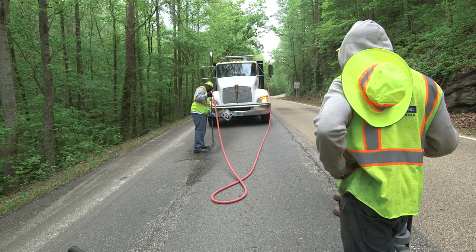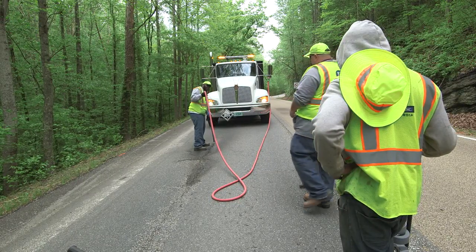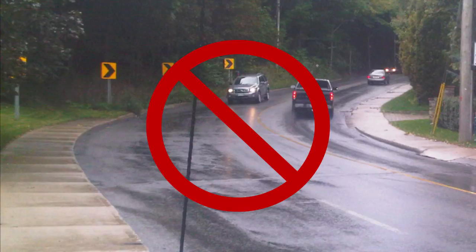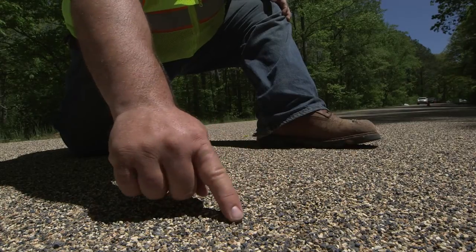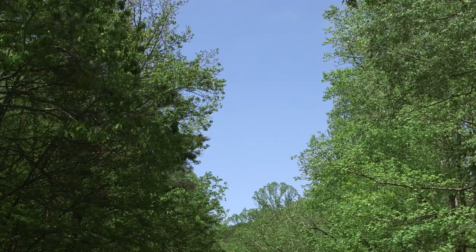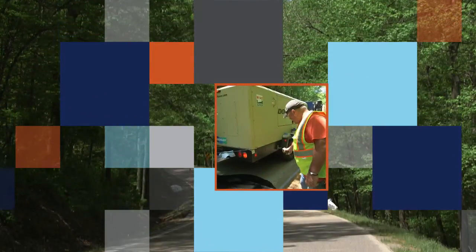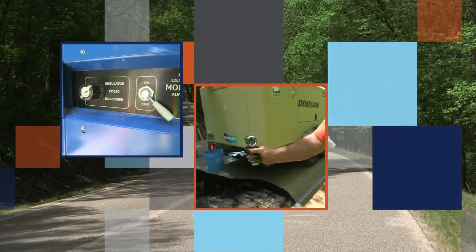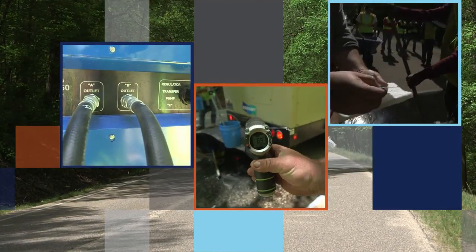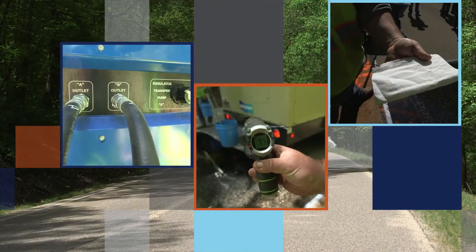All surfaces receiving HFST must be thoroughly dry. Do not apply polymer resin binders on a wet surface. This could compromise the tensile bond of the HFST or could contribute to an early loss of aggregate from the surface of the system. In summary, surface preparation, surface temperature, binder mixing, and proper application techniques must be in conformance with manufacturer's specifications.